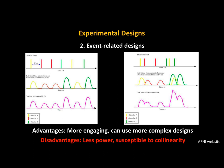So if you space them out, you're basically sampling along more parts of what these two combinations could be to lead to this more complex signal. If you can do that, then you can get a better estimate of what the individual HRFs are.